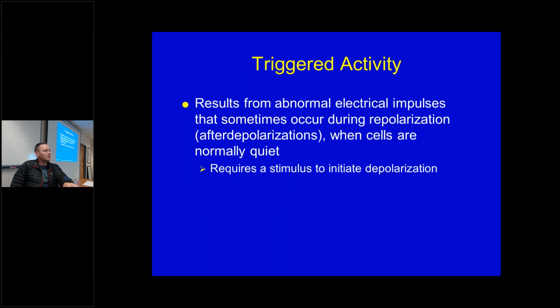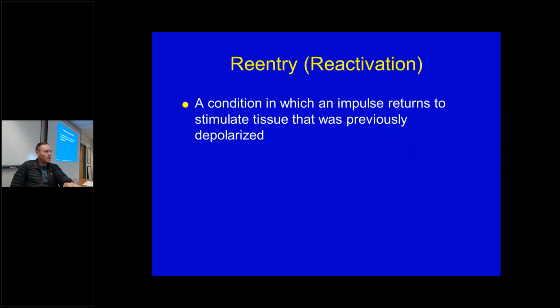Let's see. So definition of the triggered activity. This is the electrical impulse that occurs during repolarization, like I said before in the previous slide, when the cells are normally quiet, right? Normally trying to relax, and then you get this triggered impulse. The reentry, this is just the specific definition. We talked about this. It returns to stimulate the tissue that was just fired.